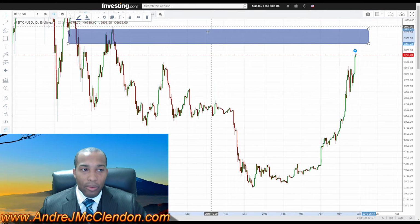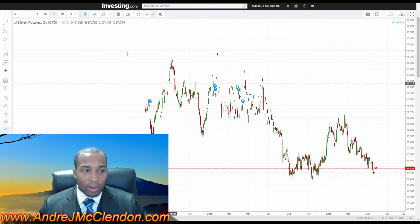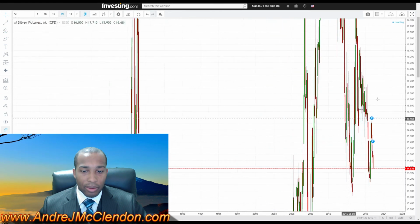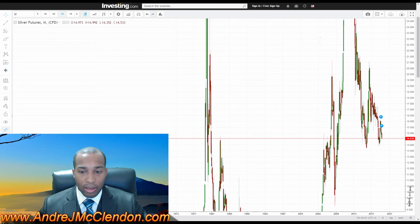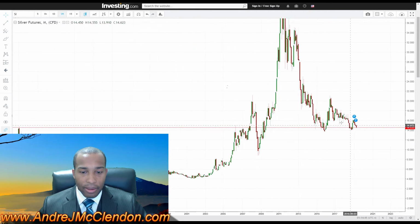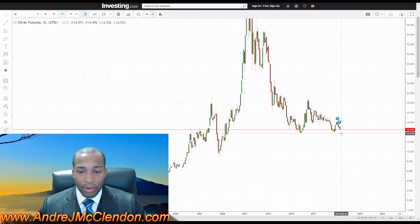But the one thing I really want to go more into is silver and gold. Now, silver and gold have been getting kind of punished over the last few years. I mean, we'll zoom out a little bit. Oh, wow. Really zoomed down. And especially silver. Look at silver now. Silver right here is about to go down to the $13 level.